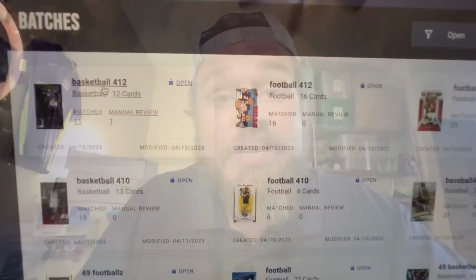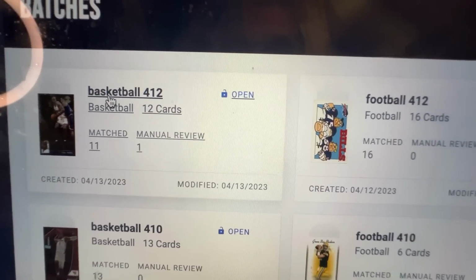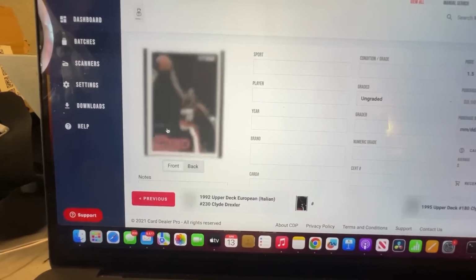Sometimes I do this when I have a couple really cool cards or something, but this is just mostly to show you guys, and you could do hundreds upon hundreds of cards within an hour. So not bad. It matched 11, and I need to manually review 1. The one it wants me to manually review is this one.